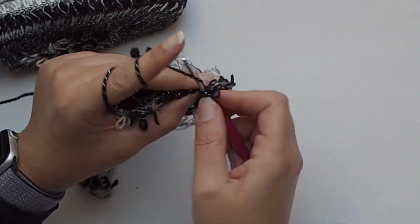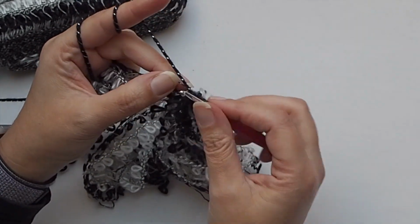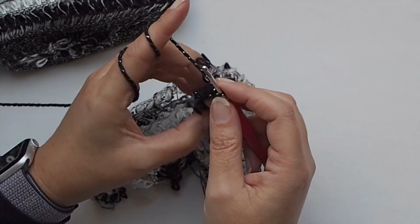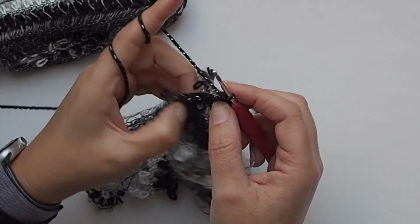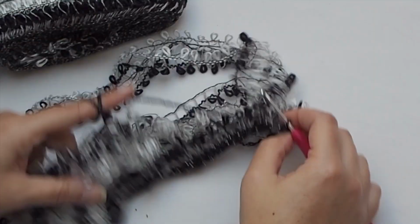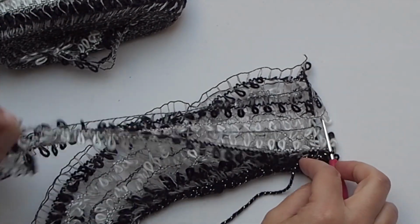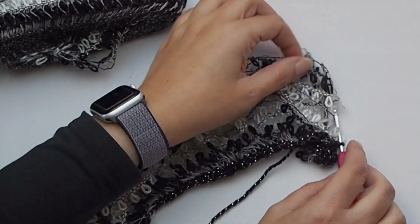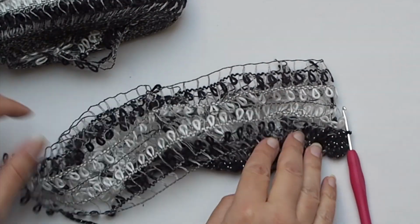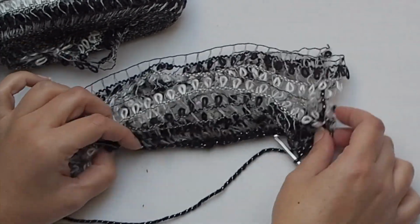You can play with this yarn. My friend, for example, she created a nice summer poncho, and she also created a nice pillow color. It looks so romantic and it's so soft. So yeah, this yarn is super perfect for your creativity, for your fantasy. There are no limits. You can create everything.